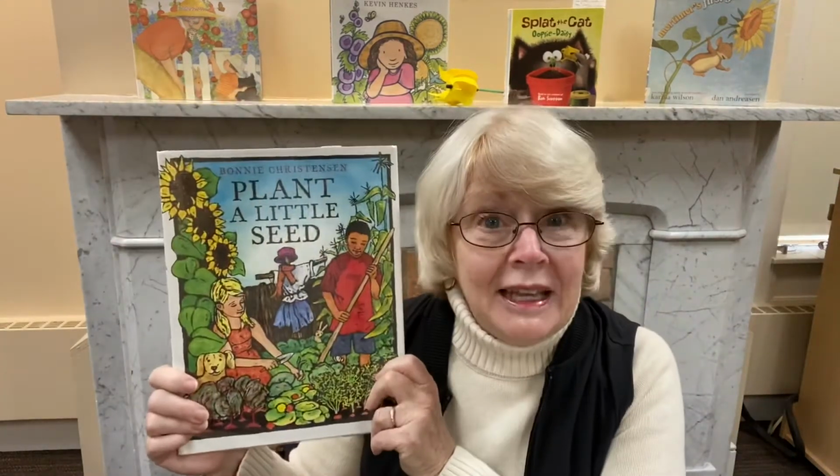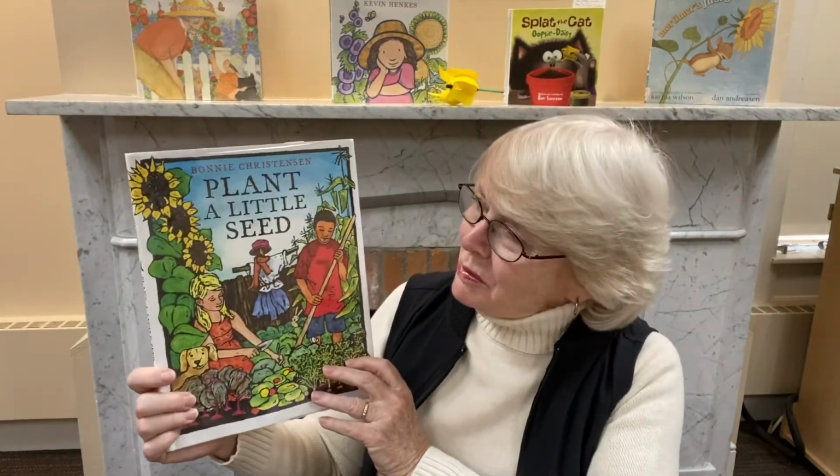Well, let's have another story about how you get a garden. You have to plant a little seed. This book is written by Christensen. She did the pictures, and it's published by Roaring Brook Press.